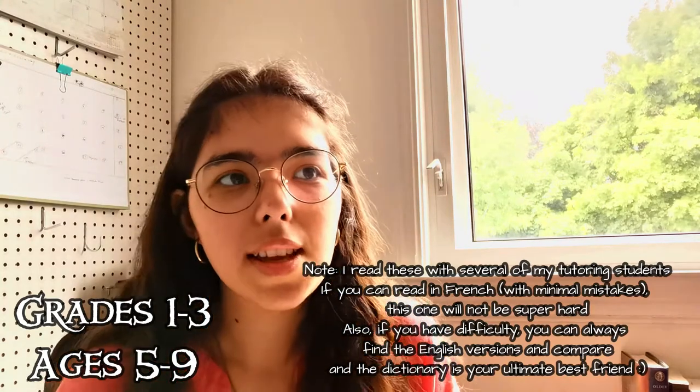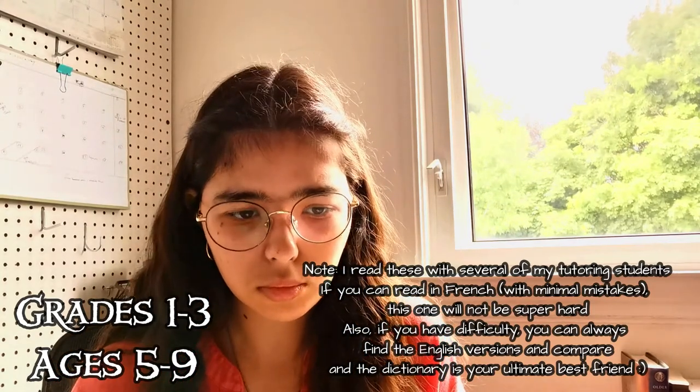So this one follows siblings Tom and Léa in French, and they find this cabane magique, this magic tree house in the forest next to their house, and they go on various adventures, and it's a really fun series. I grew up reading it, although I read it in English. The only difference between the English one and the French one is the names of the characters. In the English one, it's Jack and Annie. In the French one, it's Tom and Léa. So that's book number one.